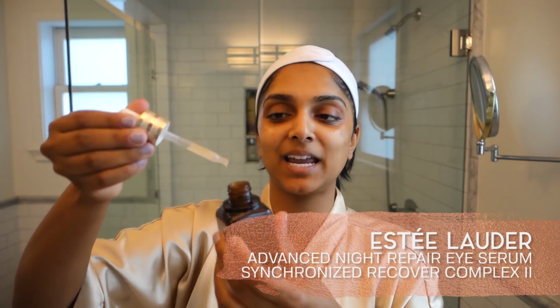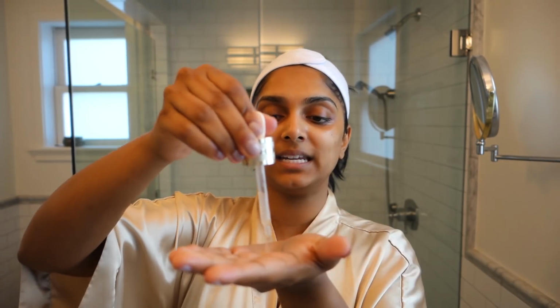And then on top of that, I go in with my serum. They say to use this both day and night, but I personally use this one at nighttime more. It helps the skin look really nice and smooth, radiant, hydrated, youthful looking. Estee Lauder Advanced Night Repair Synchronized Recovery Complex 2. Just a small, easy name.